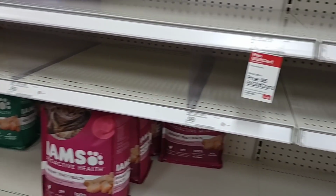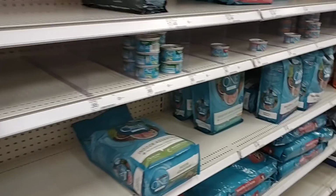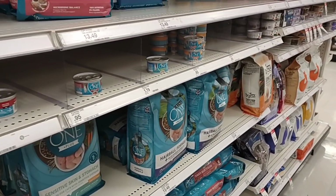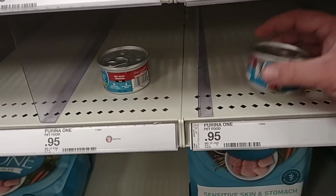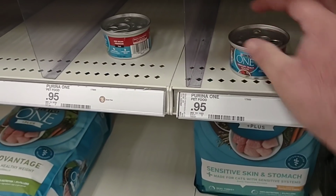I did want to show that they are a lot lower on the canned cat food than I've seen in a while. Purina One, I don't know how much these were. 95 cents seems a little high. Okay, so in the past, Target has always been a place that I've recommended as kind of a backup to get your cat food, cat litter, stuff like that. They've always had a lot. If you look behind me here, it is near empty.